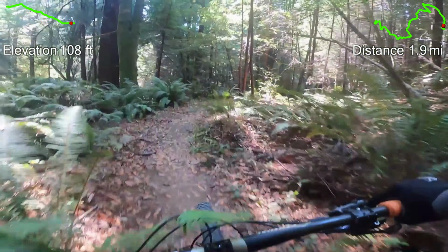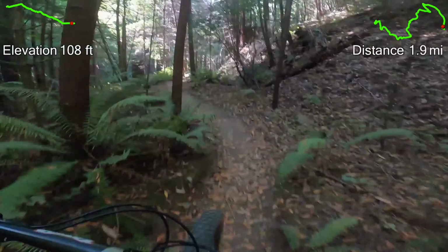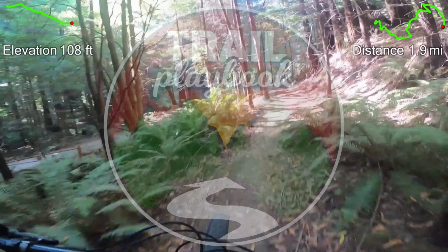So this is the closing moments of the trail, a little bit more flat through very tight trees, and one more downhill left turn to rejoin the road.